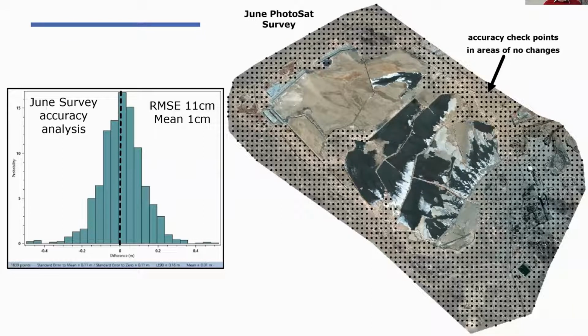Okay, so we did a survey in June, and we determined the June survey relative to the existing survey checkpoint data in those inactive areas had an RMSE, or vertical accuracy, of 11 centimeters, but a mean error of only 1 centimeter. Meaning you predict a vertical difference of plus or minus 11 centimeters between the PhotoSat survey and the checkpoint data. However, because the RMSE, the vertical error, is pretty symmetrical in both the positive and negative direction, there's no bias here in the data; the mean averages out to 1 centimeter.